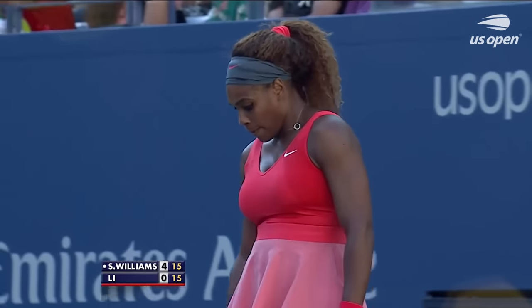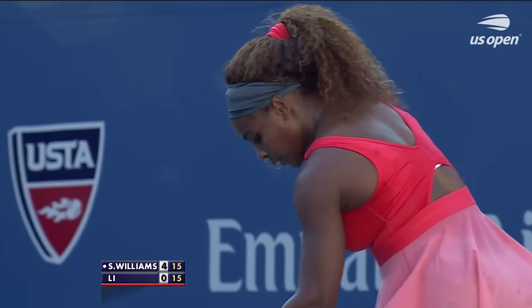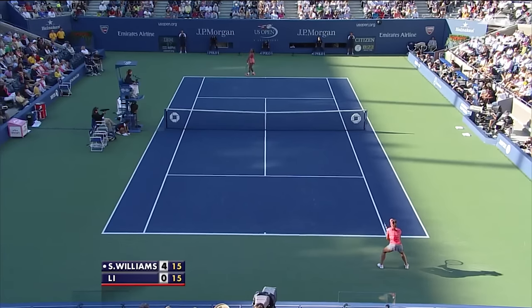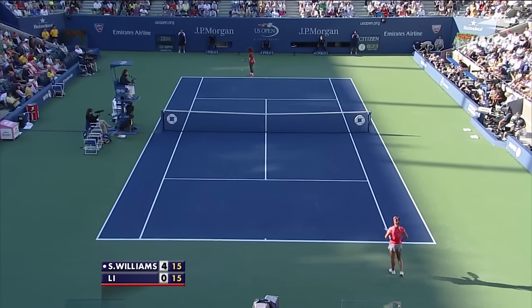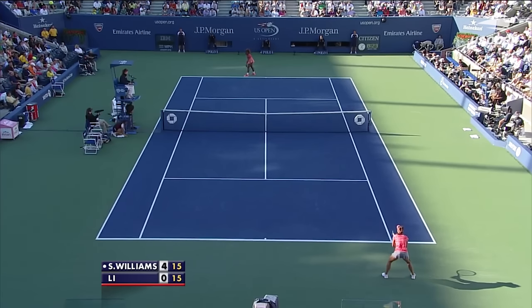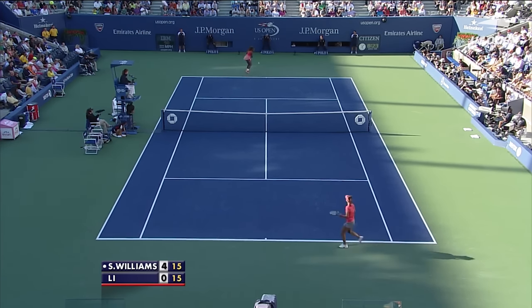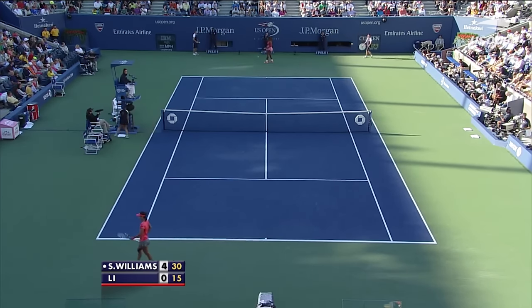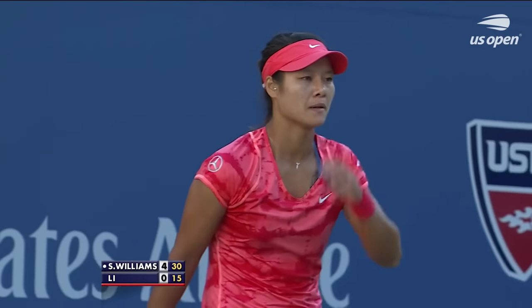You almost get the sense, Al, that Lee Na is sort of playing Serena into a better and better rhythm. She's hitting the ball so cleanly. It's not giving Serena very many problems. And unfortunately, Lee Na can't afford misses like that one when she has it on her racket to get those returns back onto Serena.